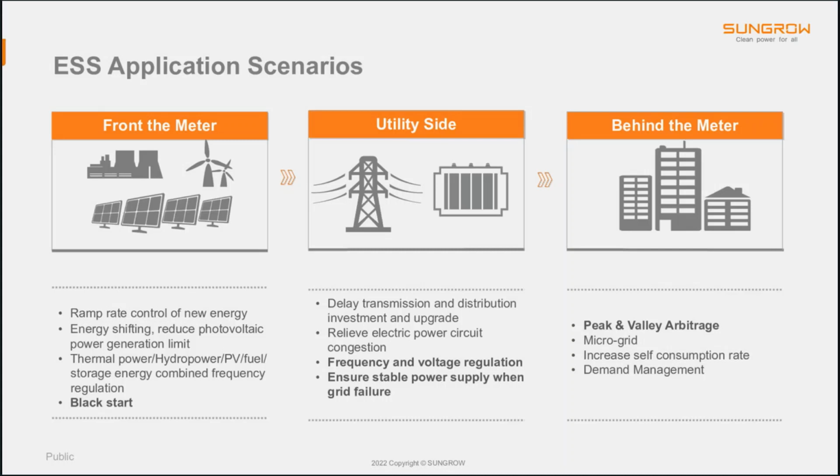Regarding the application of energy storage, I personally call it market request or market demand for energy storage solutions from the front meter, utility side, and behind the meter. At the front meter side, the ESS connects with renewable energy to do rapid control and energy shifting. And the traditional power plant connects with the ESS to do frequency regulation and backstop, for example. For the utility side, the ESS needs to support the grid to do frequency and voltage regulation and ensure a stable power grid when the grid has failure.